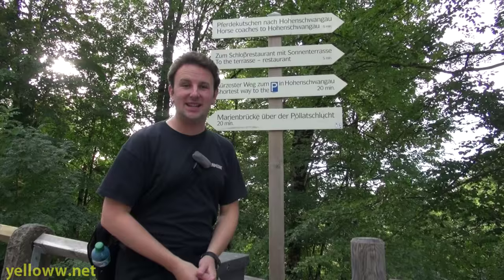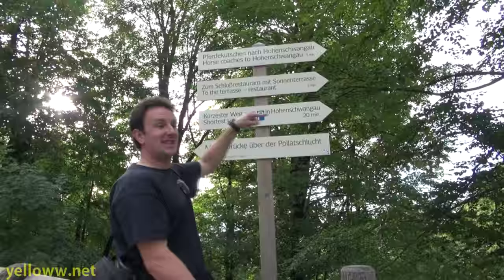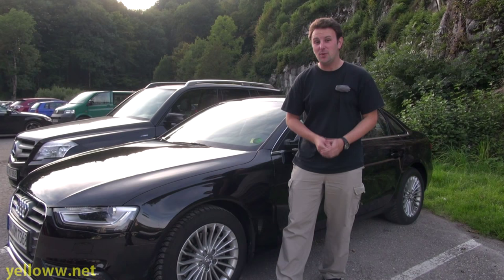Once you're done visiting the castle, there's a few more places you can go, but namely, everybody wants to know what's the shortest way to the parking lot. Good luck for us. There's a sign that lets us know. It's that way. But for an even easier way down the hill, you can take a horse carriage, and the price going downhill is only €3.